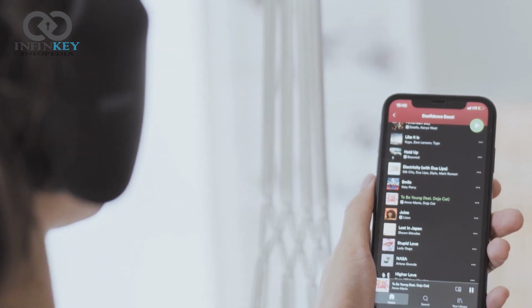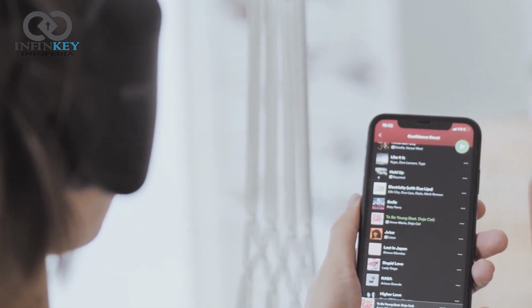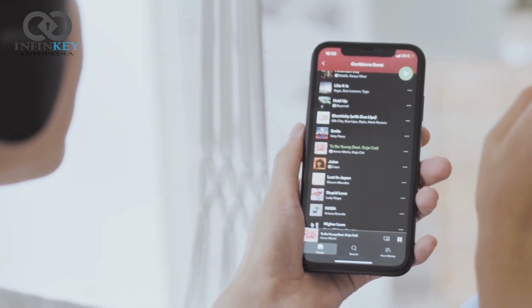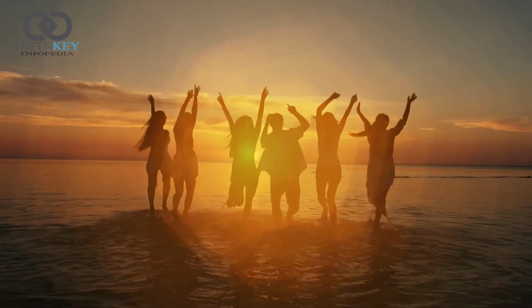So, as you can see, Spotify AI DJ is not just a random algorithm generating playlists. It's a personalized music creator that's always at your service, ready to provide you with the perfect playlist for any occasion. So next time you are feeling overwhelmed with your music selection, give Spotify AI DJ a try. Who knows, it might just introduce you to your new favorite artist. I'm sure you are going to love this feature.